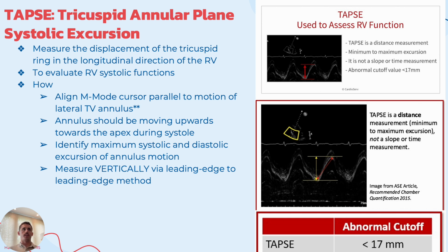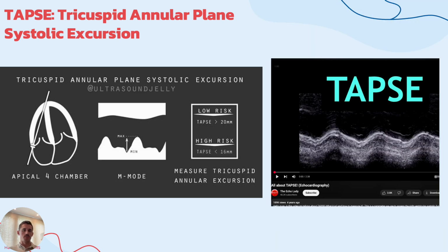Remember, that's showing that there's decreased excursion or decreased movement of that tricuspid valve, which is an indicator of poor right ventricular function. This is an awesome video from the Echo lady who has really great videos on both MAPSE and TAPSE, walking through exactly how to take the measurements. And here's a quick pocket chart on how to do the TAPSE. So apical 4-chamber, M-mode, measure tricuspid excursion.